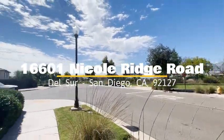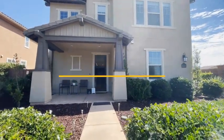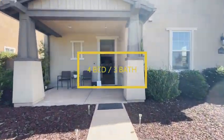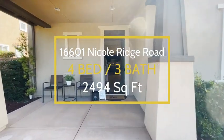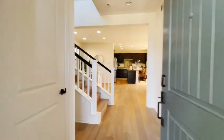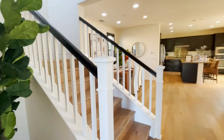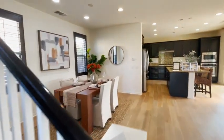We are at 16601 Nicole Ridge Road in Del Sur, which is part of San Diego, and it is a 4-bedroom, 3-bath property with just under 2,500 square feet. This property was built in 2014, so it is in pristine condition, and enjoy.